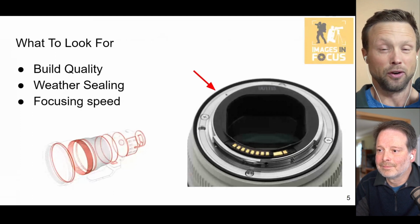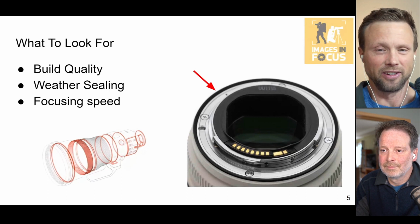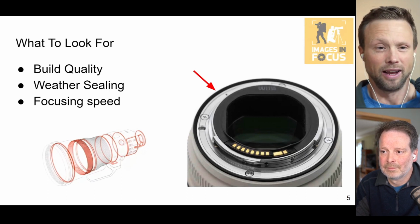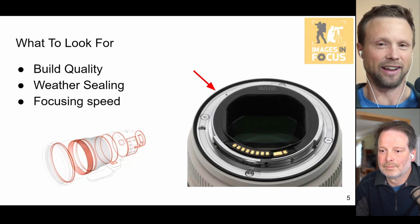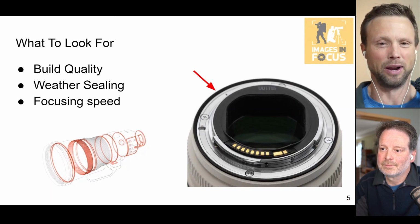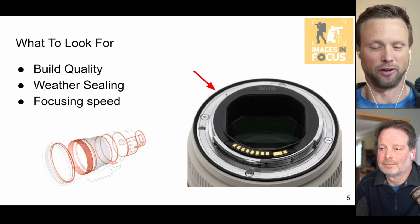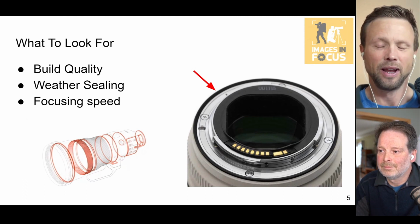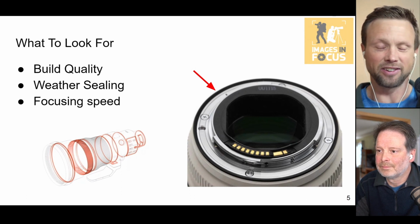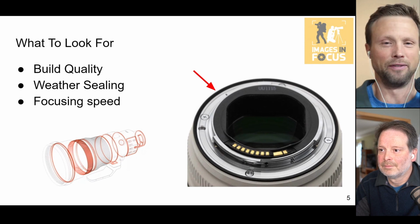The last thing I look for is focusing speed, and also the image stabilization that the lens can provide. If I'm shooting just very static scenes, well, then focusing speed is not going to be a primary consideration. In fact, you might even consider just a fully manual lens for certain situations. But if I'm going to be shooting fast action, then I'm going to want a lens that can focus very quickly.